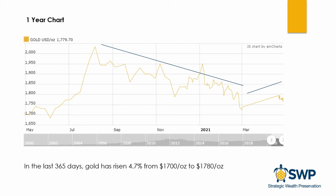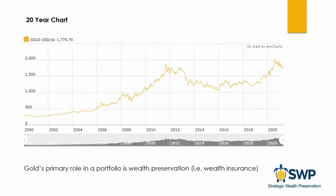So just coming back to that 20-year chart, this is probably the number one takeaway from today's lesson or presentation: what purpose does gold serve in my portfolio? Because you probably have real estate, I'm sure you have shares, and you might be wondering what role gold is going to fill in my portfolio. And I think this chart really highlights the number one benefit of gold, or its positioning within a portfolio, which is wealth insurance. You buy and you own gold to hedge against other asset classes in your portfolio.